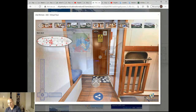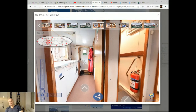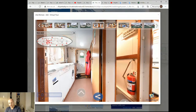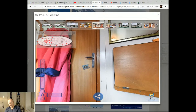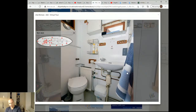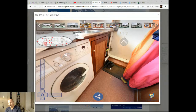Right, so we'll go to the starboard side, facing aft. Your laundry, yeah, that's actually not bad for laundry. You've got some light, a washer dryer, maybe another fridge in there. Well, let's go and have a look. Maybe a folding table for folding your clothes. What's behind the door? Okay, bathroom looks very uninviting, but it's a toilet. Hanging space for your wet weather gear.